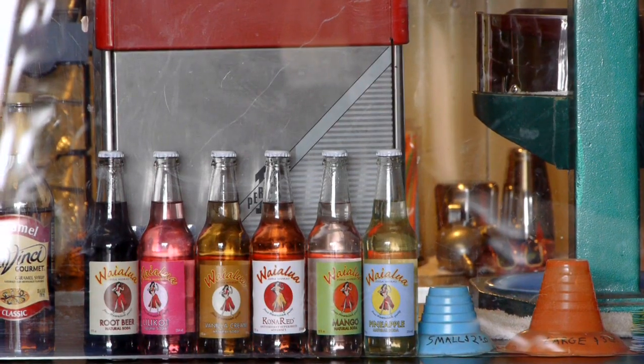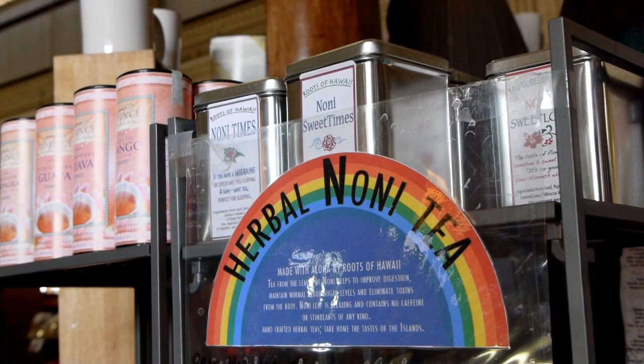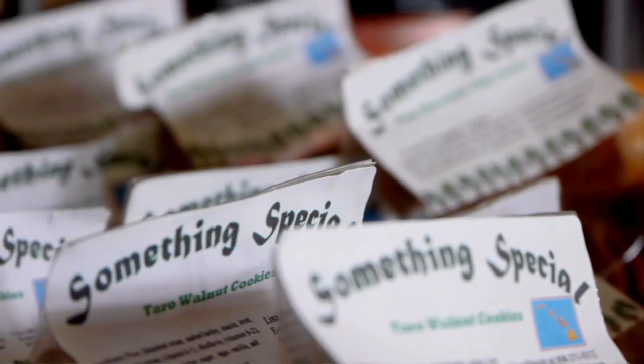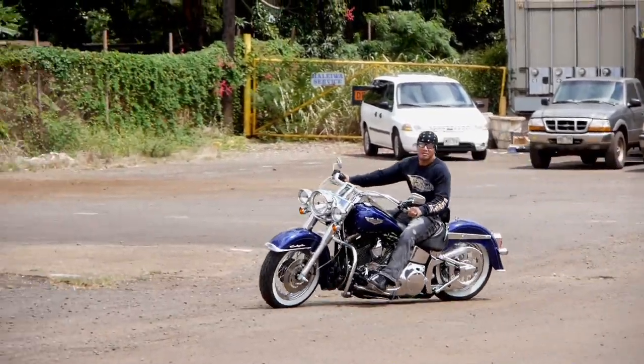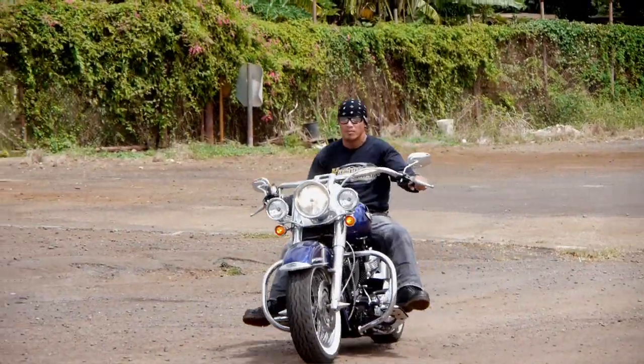They're looking for something a little more authentic. Waialua and the old sugar mill, it's a little dusty and dirty and worn. People that find their way here, they appreciate that, and there's a certain beauty about this old town.